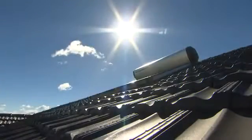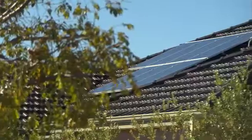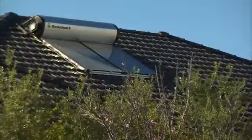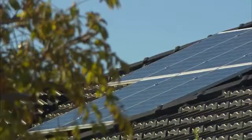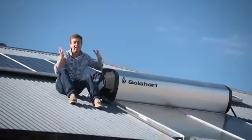Helping lead the way in reducing this impact is Solahart, who started developing and building solar hot water systems over 60 years ago. The sun doesn't just provide energy to your plants or to photovoltaic cells. Using it to heat water could reduce your household hot water energy consumption by between 50 and 90%. Over 1 million Solahart solar hot water systems have been installed since they were first created.